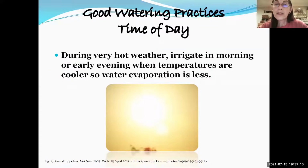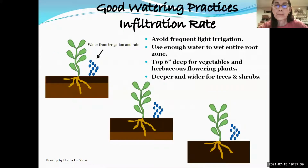And also time of day. During very hot weather, like we're having right now, irrigate in the morning or in the early evening when the temperatures are a little bit cooler, so that as the water is coming out of whatever you're using, water evaporation is less, so that the water that's falling on the ground isn't evaporating before it can seep into the soil. This way you're not wasting water through evaporation.